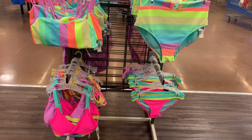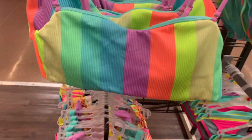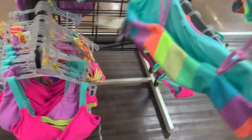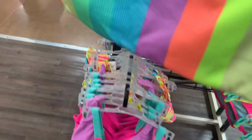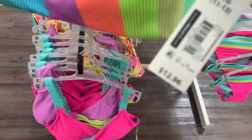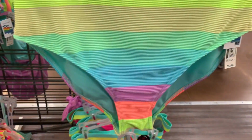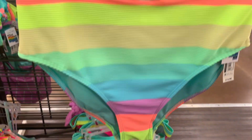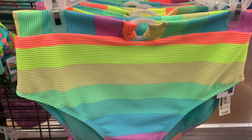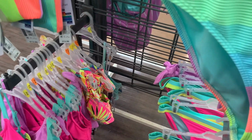Okay, they also have some new ones over here too. These are so cute. I love this one with all the different colors on it. And it's like skinny strap, kind of like a bra strap. This one is so adorable. I love this one. And it is no boundaries, so it's small to 3XL and it's $12.96. Here's the bottoms for it. It's kind of like high-waisted. And there's actually a little plastic ring there. And these are $12.96. And it looks like they have something back here.